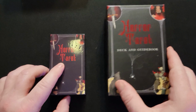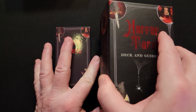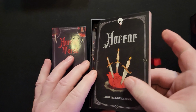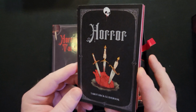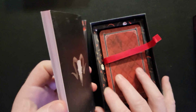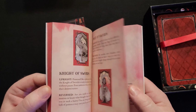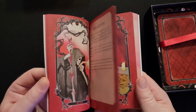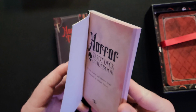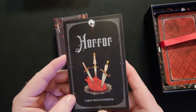So the difference for me, when I'm really looking at a tarot deck that I actually plan on using, is the guidebook. I find a lot of value in the guidebook being physical in my hand, and it gives great narration to each of the different cards. And sometimes there are little notations from the artist, and I like that.